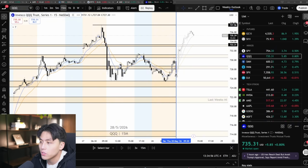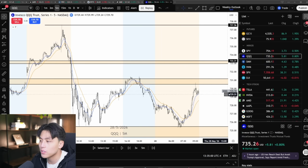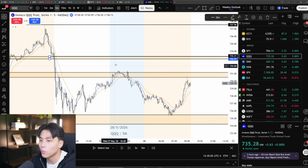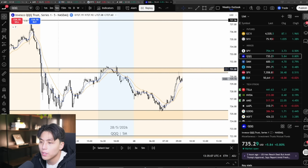That was key. So coming to market open, this is what the thesis was. We had our 731, which happened to be that high that we created here on Tuesday. Also, we had multiple touches yesterday, as you can see. So coming into today, I want to see the break above our 731 for longs towards the upside. If we reject, then I'm going to be a little bit more hands off.